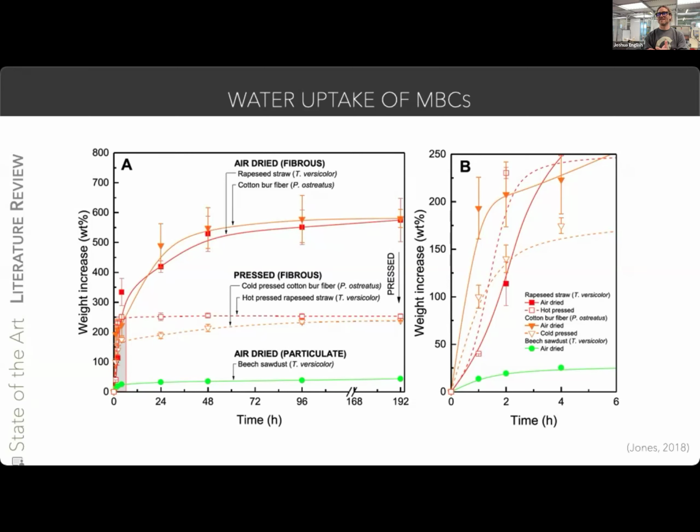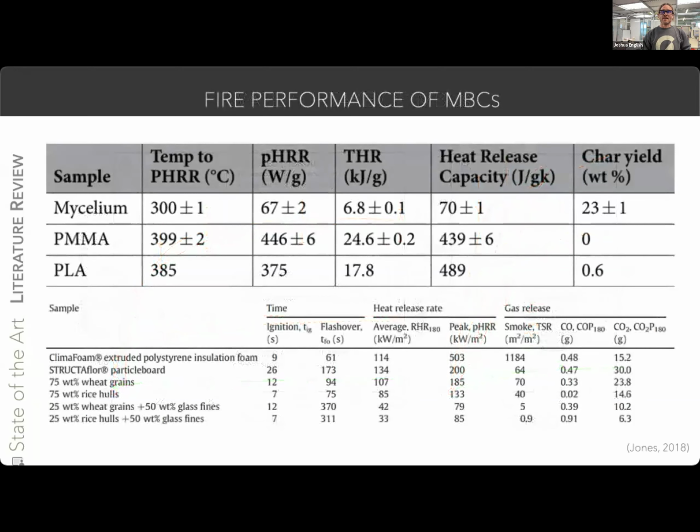The research shows that they can accumulate almost 200% water uptake. And our anecdotal data, we haven't done extensive testing on that, we're looking at more like 20–30% as opposed to 200%. It's also got some pretty good fire performance numbers here as well.